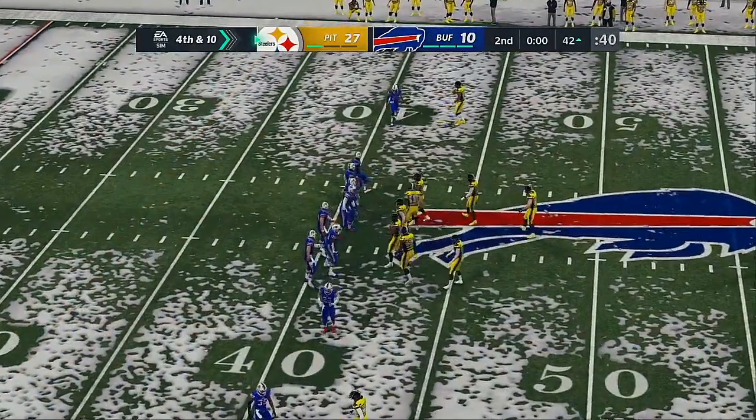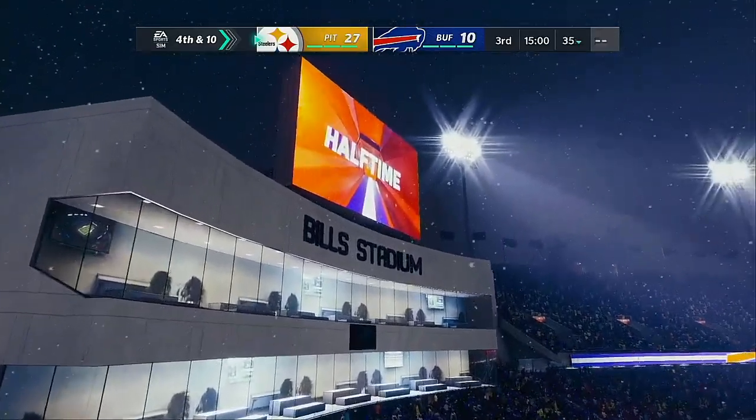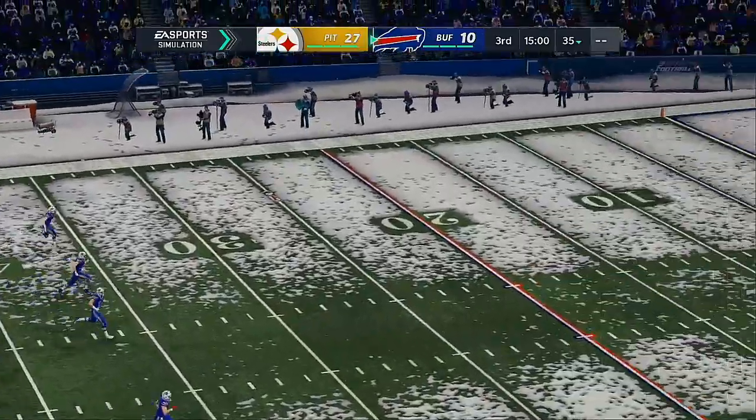On fourth down, here comes the Steeler punter, Jordan Berry, to kick it away. So we reach halftime in what's been a fairly one-sided game so far. As we send you down to Orlando, we check in with Jonathan Coachman for our EA Sports Halftime Report.